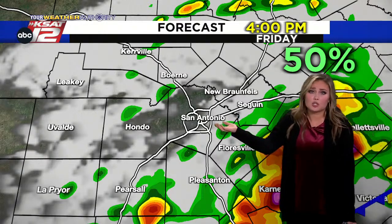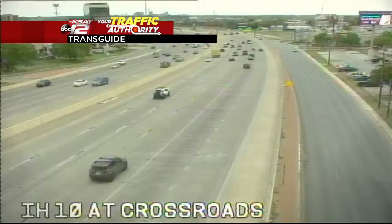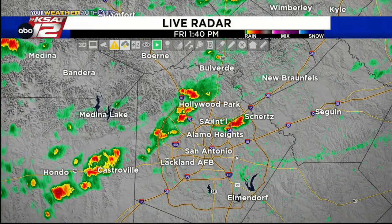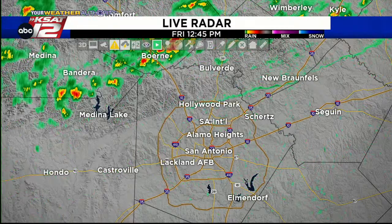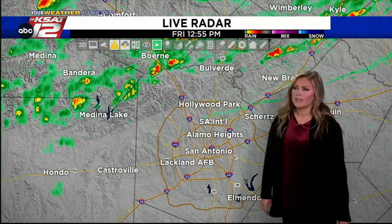So sure, you might run into a sprinkle or a lingering shower here or there, but I think the stronger storms, and where we could have some issues for the pickup time and the evening commute, are going to be across our far southeastern counties. Wouldn't you say, Justin? I think so. Yeah, I think by 4 o'clock, the bulk of the heavy rain should be out of here.